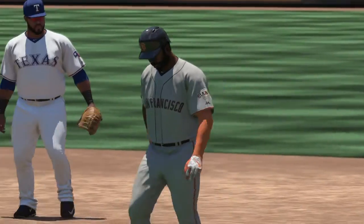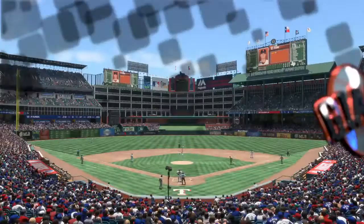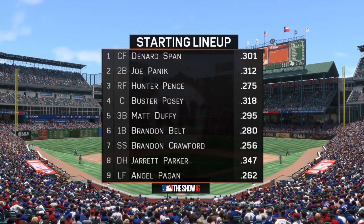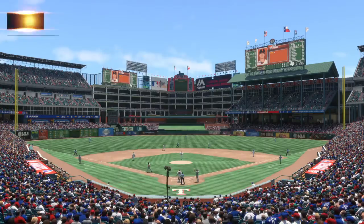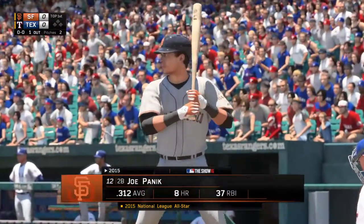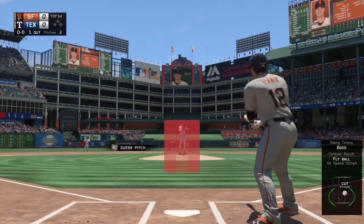And a look now at Bruce Bochy's lineup card for the Giants. Steve, what's the key for them here today? Well, I think you need to take advantage of balls up in the zone, and you could probably say that almost every day, but this is a great hitter's park. You get something to drive, they end up in the seats here.